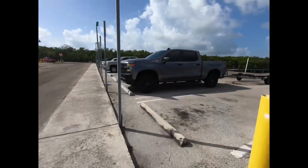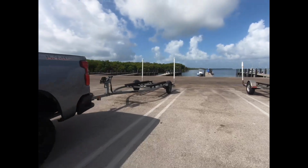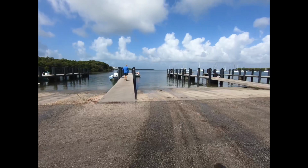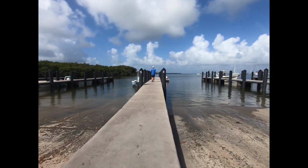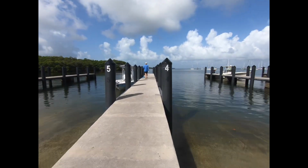All right, we parked the truck and the trailer. We went ahead and paid for parking already. And now we're heading out to the water. Nice, beautiful weekday out here. There's no one here. Well, there's a few people out here, but not as busy as the weekend.